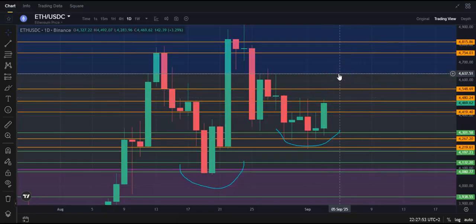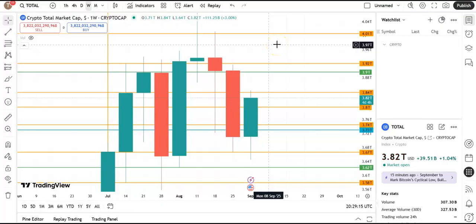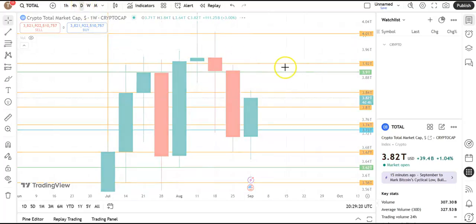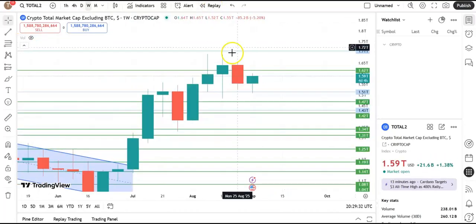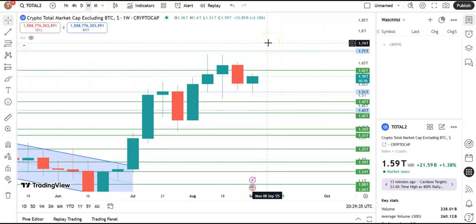Now looking at the total market cap here, it is making moves, but did get rejected today at 3.84 trillion. So that's not that great, but we are crossing this 3.8 trillion mark on a daily time frame at the moment. We still have 3.5 hours of trading to close that daily candle. Now the total market cap excluding Bitcoin did get a bounce the other day off 1.51 trillion. We're still trying to make our way up to about 1.62 trillion. There's only 2 resistances above us, guys, before we start making new all-time highs here, though.